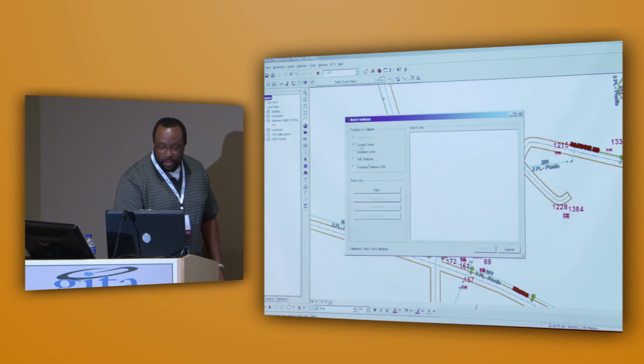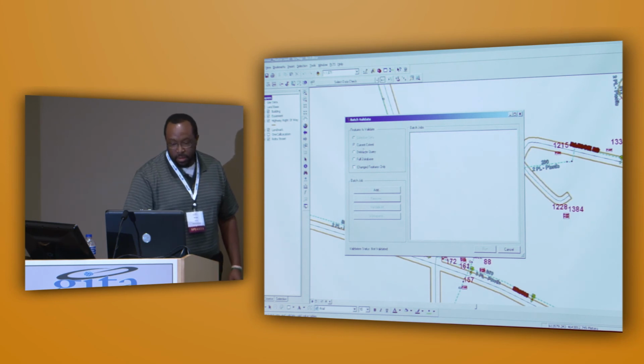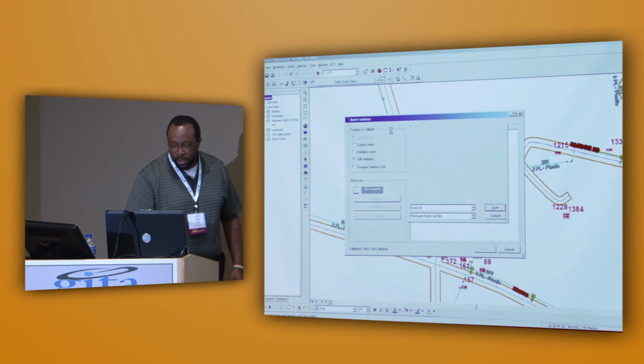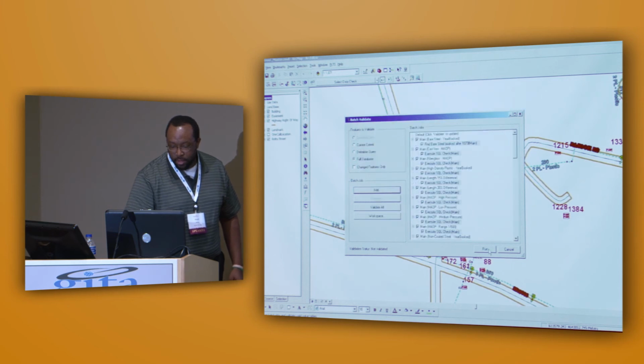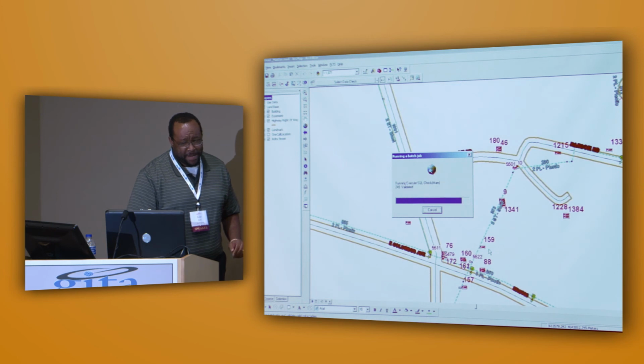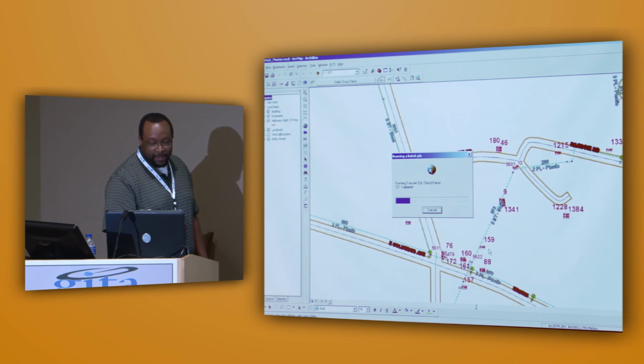Next, you have the option of running checks on the current extent here. We always do the full database, so we'll do that again. Add the checks here, and then let it run. Now hopefully this should only take about 10 seconds. It's working its magic.